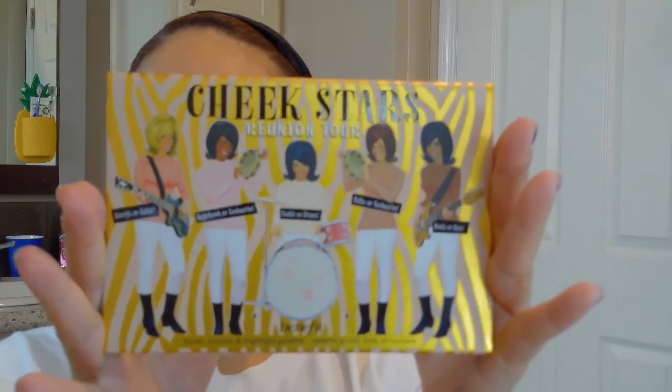All right, so next thing we're going to do is go into our Cheek Stars Reunion palette. Now, I just got this the other day, so it's actually fairly new. I got it on Friday, I believe, or Thursday. So this is what it is. It's the Cheek Stars Reunion palette.